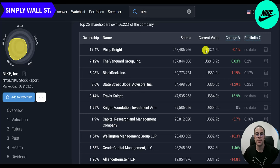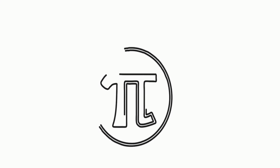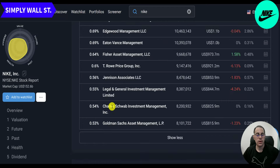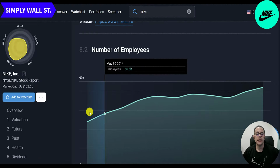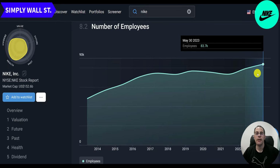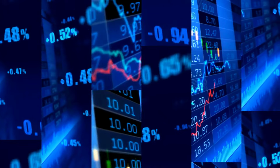The founder of the company, Philip Knight, is the biggest shareholder, 17.4%. His shares are worth $26.5 billion. His son, Travis Knight, owns 3.1% of the company, Pi, 3.14%. There's other big shareholders, Fidelity, Northern Trust, UBS, Goldman Sachs on the bottom at 0.5%. And they have lots of employees. It was 48,000 in 2013. It's at 84,000. The ticker trades in lots of places.